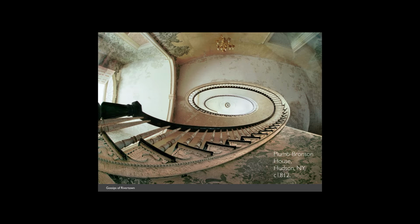Here's the corresponding staircase in the Plum Bronson House that goes a full 3 stories. And if your eyes follow that curve, it just really appears to go on forever. And sometimes I call this the Stairway from Heaven, or Stairway to Heaven, so the Led Zeppelin reference, but that's another stairway. All right, let's talk about Barnabas Waterman.